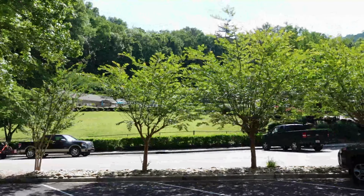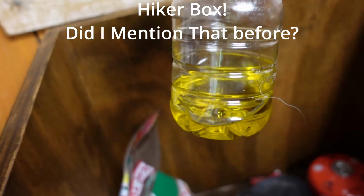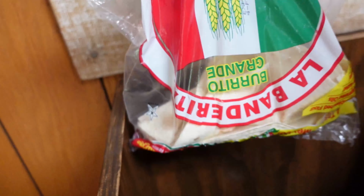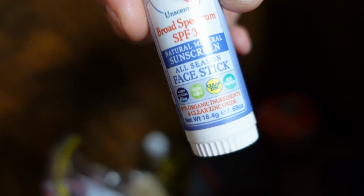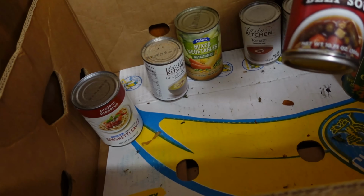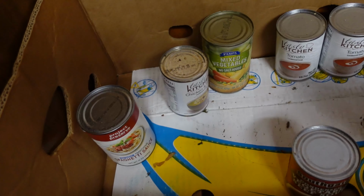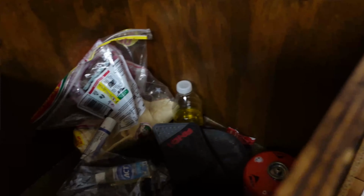But there is a hiker box down here. Maybe we'll see what random things are in a hiker box. Here we are in a hiker box. This looks like either some oil or urine. Some bread if you need some bread. Flip-flops. Sunscreen. Cool. An almost empty MSR. Some food if we need some canned food. So here we go. Beef soup. Not the lightest stuff to carry on a hiking trip, but there you go. This is a hiker box where you find random things you might need.